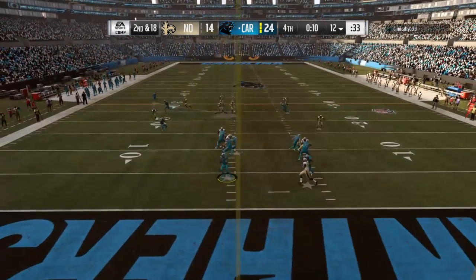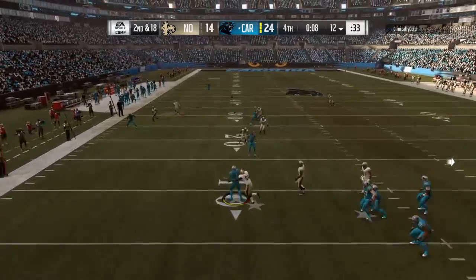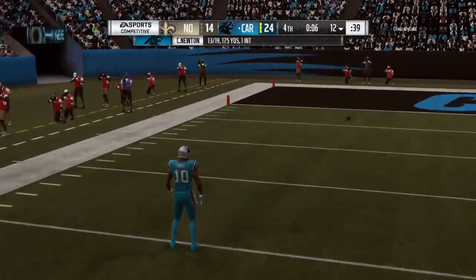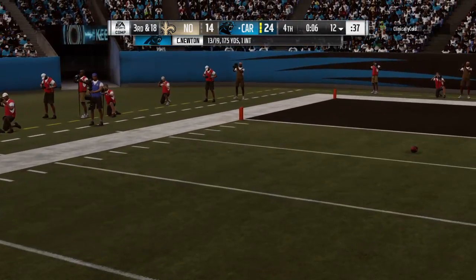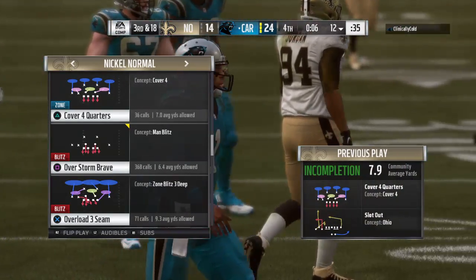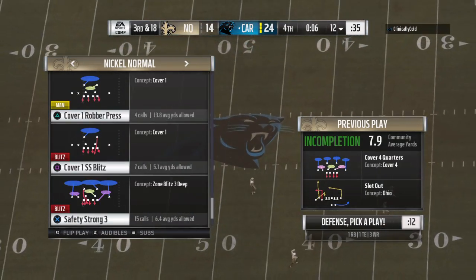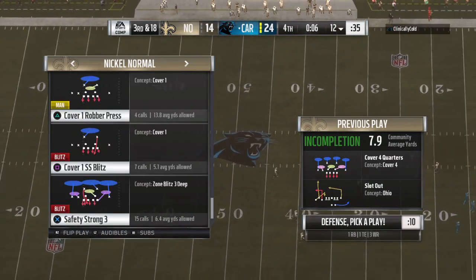Newton. Forced out to his left. Taking a shot for Samuel. And that'll be incomplete with just 6 seconds left on the clock. Curtis Samuel, the intended target. And it's third down. Despite the lead here in the fourth, they're still taking shots. Not content to sit on this lead at all.